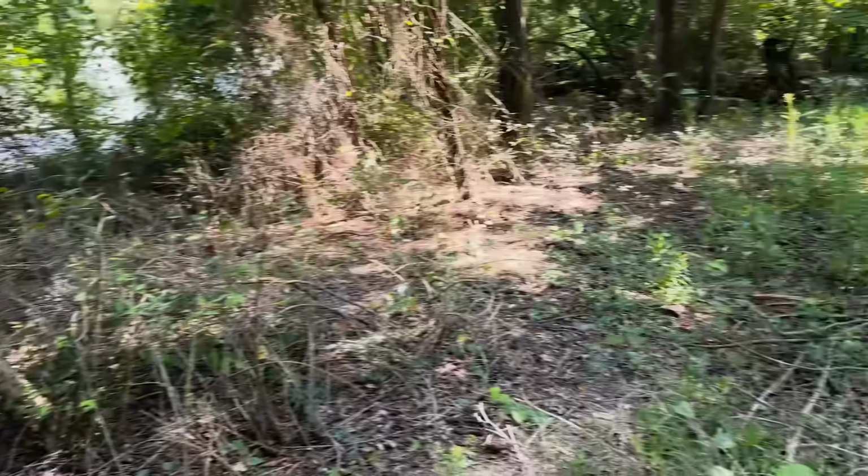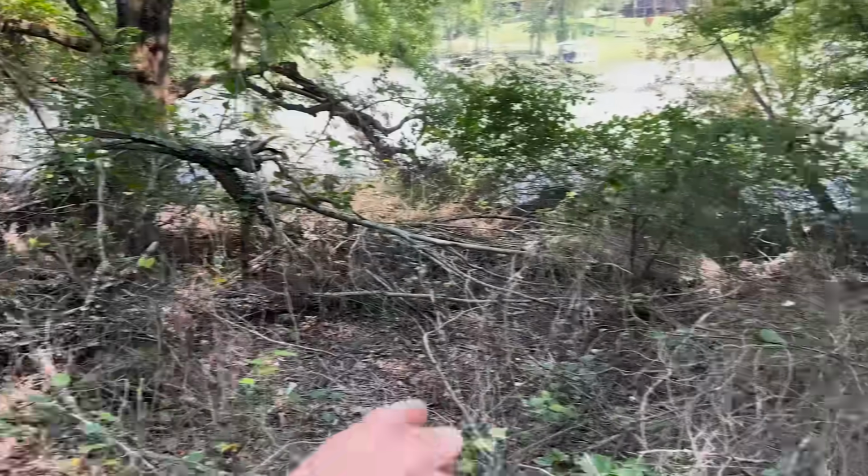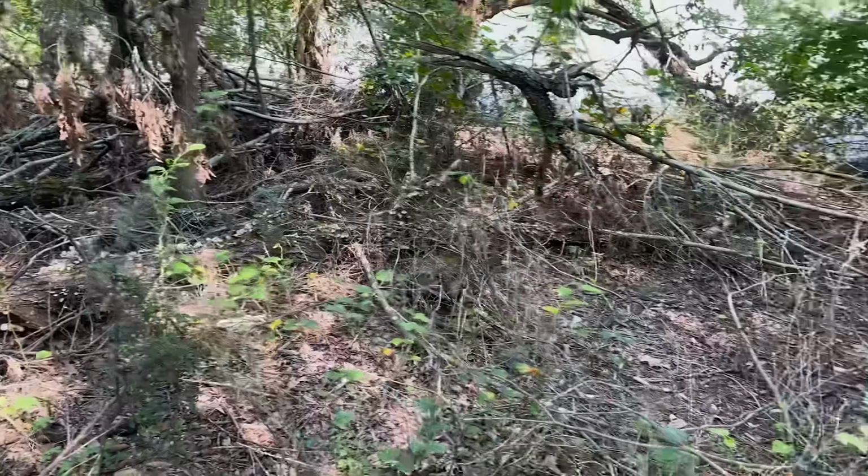I got a pin dropped on this little secret trail along the water because it might actually be a good place to hunt. And matter of fact, if I set the boat in the right place, I wouldn't have to leave the boat to shoot one. But anyways, we're gonna go on and check another spot out.